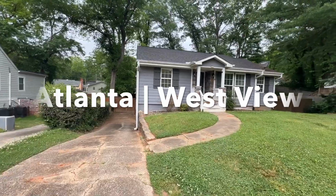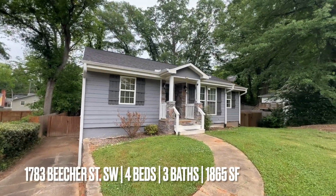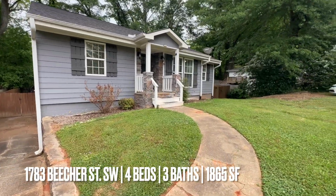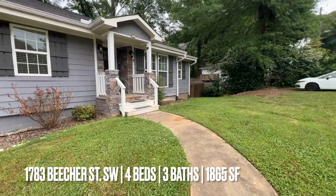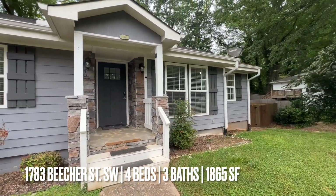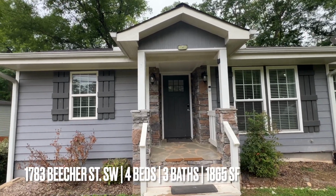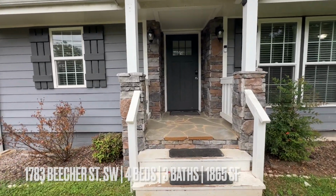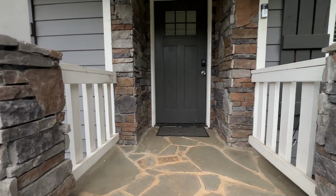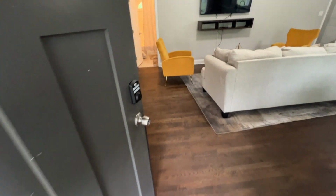Today, we are in Southwest Atlanta in the Westview community. We are at 1783 Beecher Street Southwest in Atlanta, Georgia. This home has four bedrooms, three bathrooms, and 1,865 square feet, and it is currently listed for $455,000. What makes this property unique is its location.